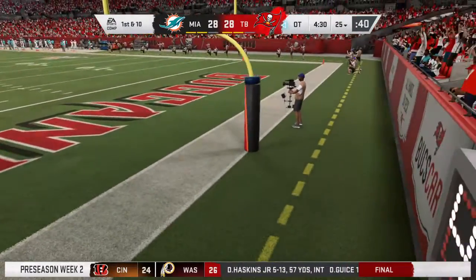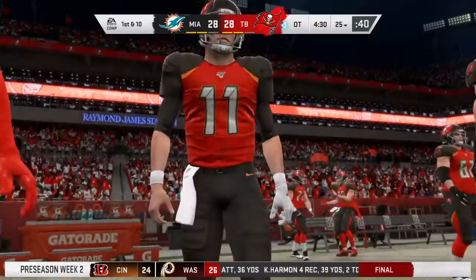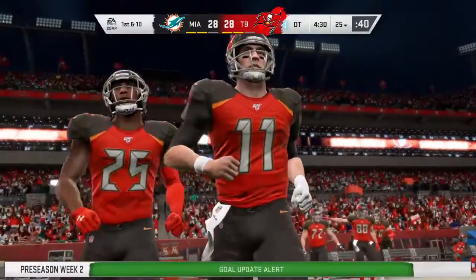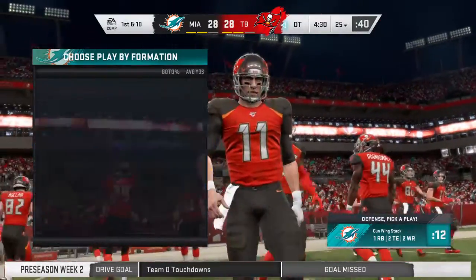And this will not be returnable. It's out of the back of the end zone for a touchback. And Tampa Bay trots out there now. They control their own destiny here. They have the football in overtime. Obviously, a touchdown would win it.